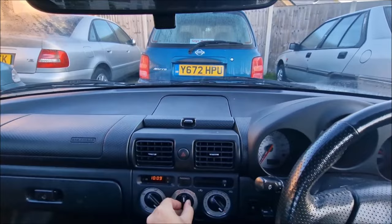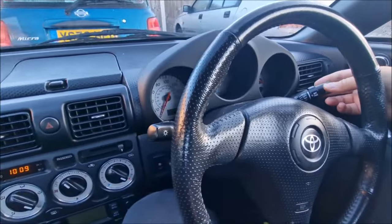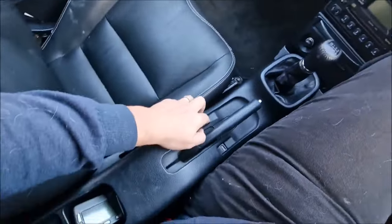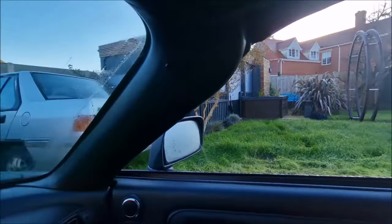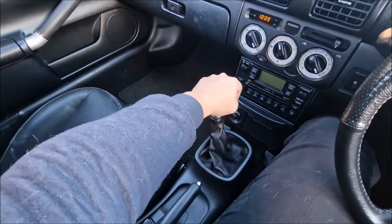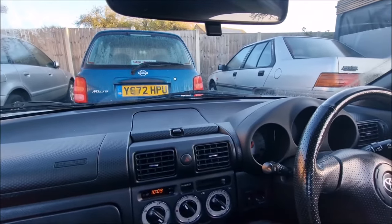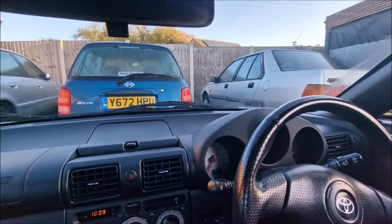Let's turn that down a little bit now, because that is nice and clear. Let's pop the windows down. Where's the window winders? Here they are. And the same again this side. There they go. Now I can see what I'm doing. Let's put the pedal in. The reverse, by the way, on these is all the way over and up. And you hear that horrible beeping like you're a blooming truck. Oh, that's not a good start.